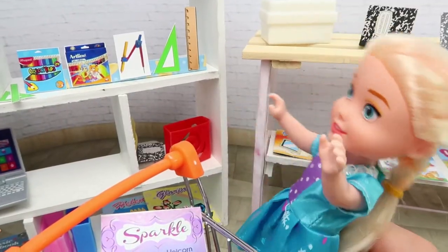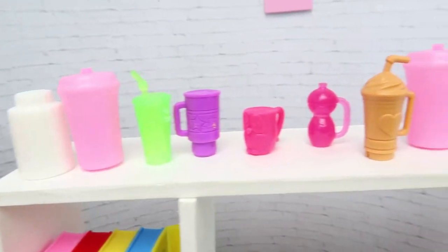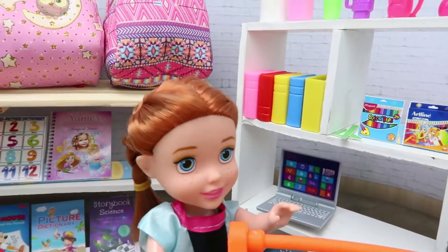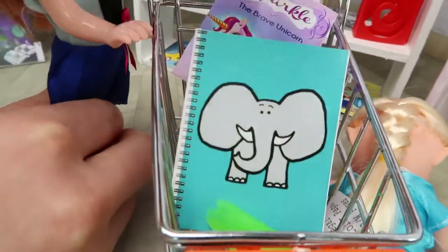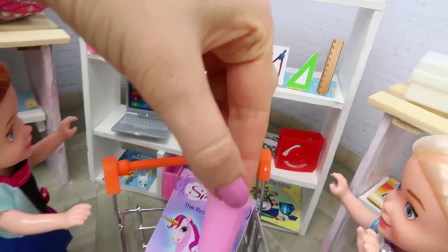Anna, look. There's water bottles on the shelf. Yeah, in different colors. Let's choose one. I choose the green one. Green one. Go to the trolley. I choose pink one. Okay, come to the trolley.